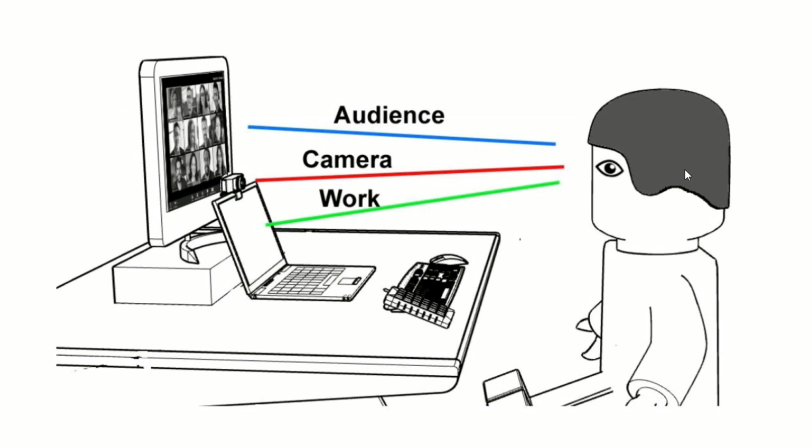Now, finally, I wanted to talk a little bit about positioning the camera. This actually comes from a company called PI Engineering.